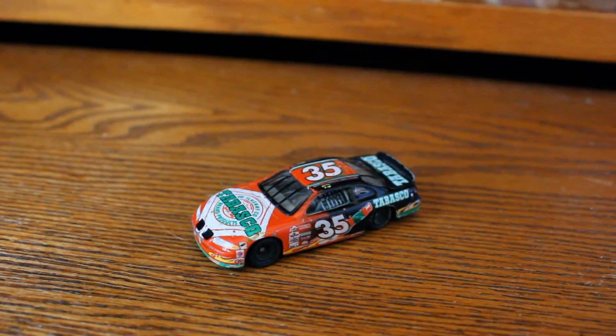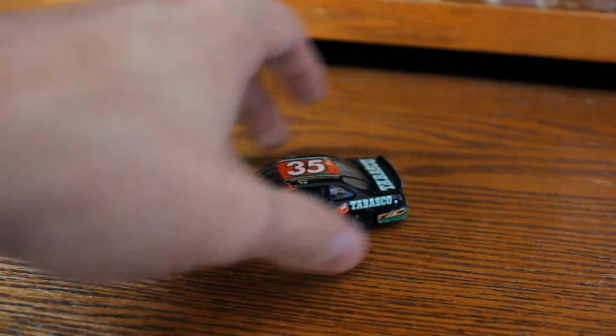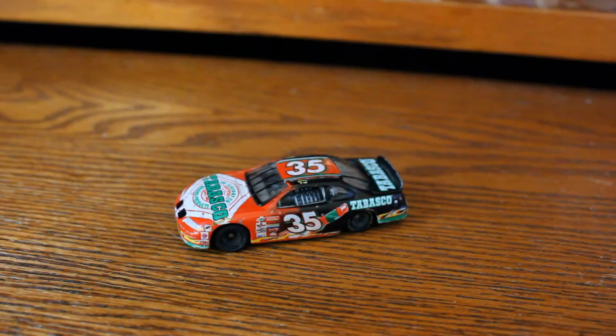That being said, they actually had really good-looking paint schemes. This one I like. I like the primary as well, and there's also a black and green one that I don't have, but I've been looking for. I'd like to get all the Tabasco Fiasco cars, so there we go. Look into it. It's a really funny story.